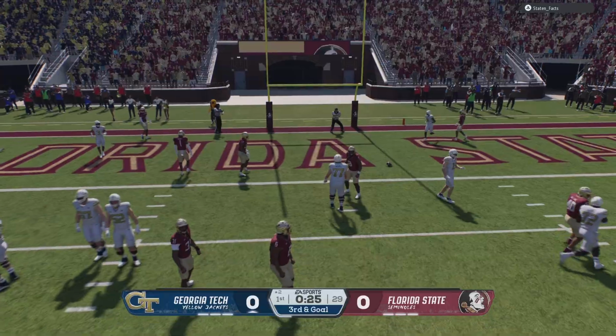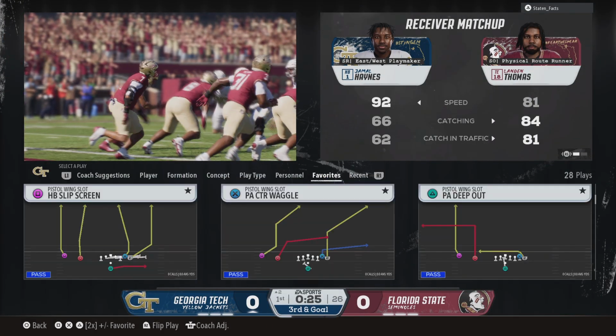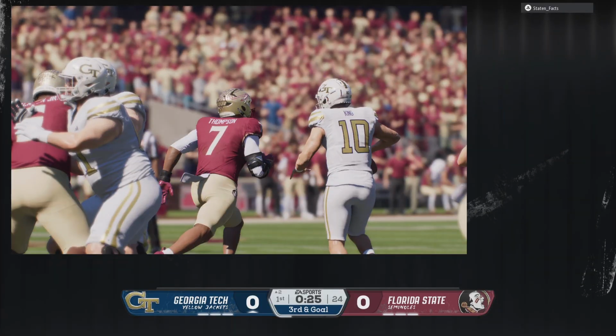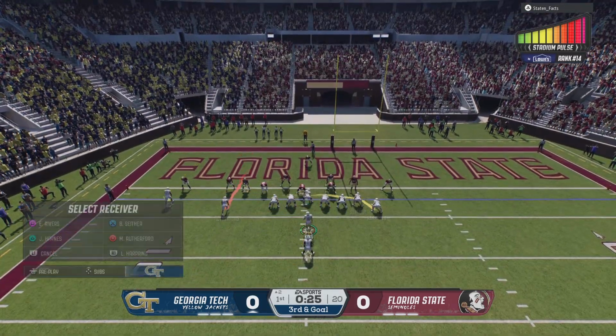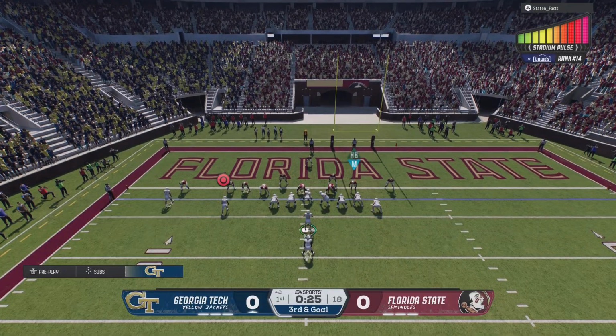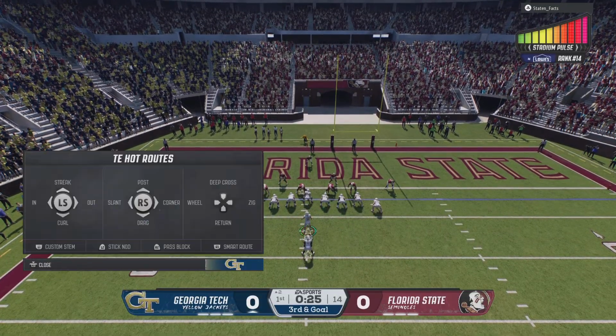Just tried to drop a little floater in there, and it's incomplete. Nice execution by this defense on 2nd and goal. And they try to throw the football. They stay tight on them. If I'm this offense, maybe I run some crossers, a little kick route, try to get my guy open. Might be changing the route.